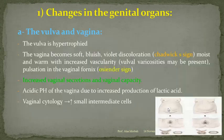Okay, let us start with changes in the genital organs, starting with the vulva. The vulva is hypertrophied and its color changes to violet, what's called Chadwick sign, and it becomes moist and soft. There is increased secretion and there is pulsation in the vaginal fornix. It is called Osiander sign. Also, the acidity of the vagina increases due to production of lactic acid. If we take a smear from the vagina, there is an increase in small intermediate cells under the effect of hormones.